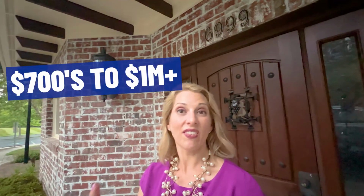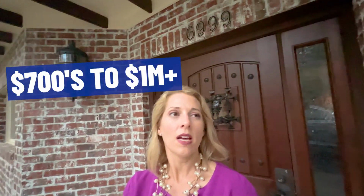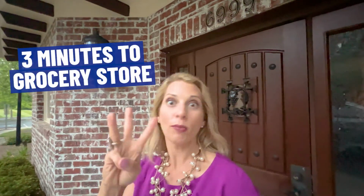So the Vineyards prices from about $700,000 to $1 million. So they're on the higher price range, but they are closer into town. You're right off of Battleground. So you're much closer to the loop that goes around. You can get everywhere quicker. You're 3 minutes from the grocery store. So Food Lion's 3 minutes away.